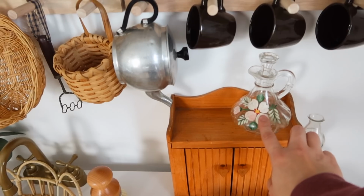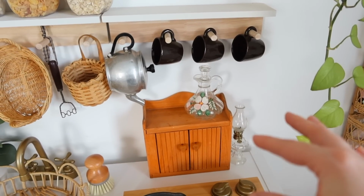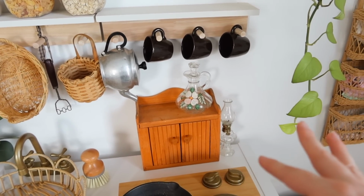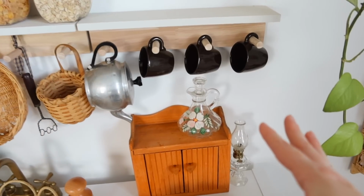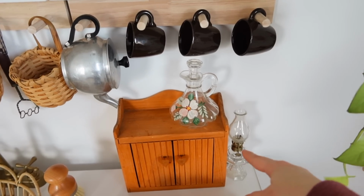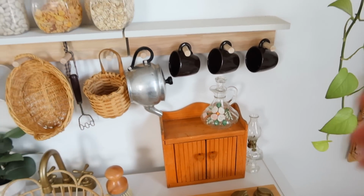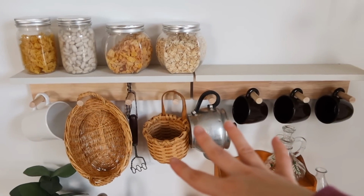This is also thrifted. It's a little tiny oil container. This little piece here is something I had as a child. I don't really know where it came from. It's just been something with me for a long time. So we do like Little House on the Prairie in our house, and I know that they like to pretend with that little lamp, and it's really cute. And pretty much most of this stuff here is also thrifted.